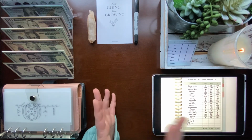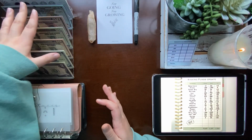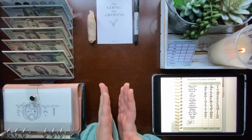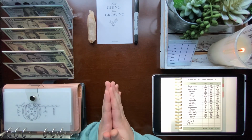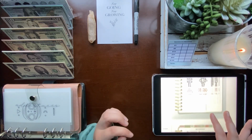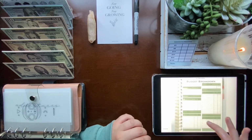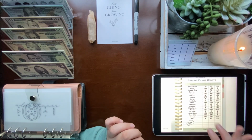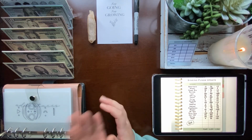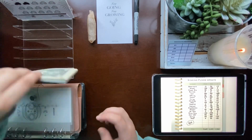And then I realized in my rush that I did not count the cash here that I unstuffed before I started my condensing, to make sure that we would have the same amount of money at the end. So I just went back to my unstuffing page, my expense tracker page, added all this up together, and this should be $804 if I did everything correctly. So we're going to count that now and see if I did that all correctly. So let's see here.